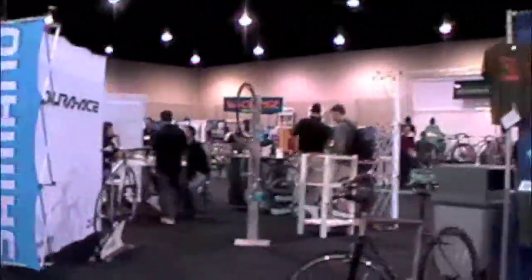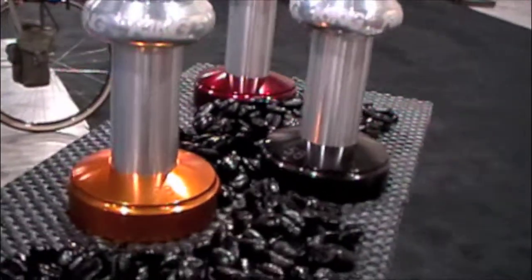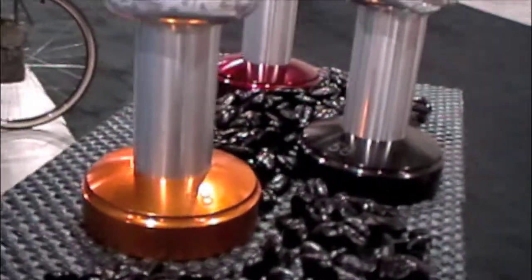And then the next thing that we saw that was pretty cool was the Chris King espresso tamper, exactly 58 millimeters of goodness.